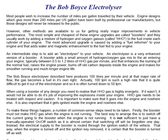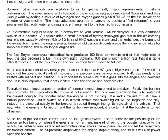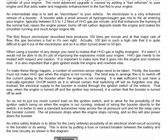Firstly, the booster must not make HHO gas when the engine is not running. The best way to arrange this is to switch off the current going to the booster when the engine is not running. It is not sufficient to just have a manually operated on-off switch, as it is almost certain that switching off will be forgotten one day. Instead, the electrical supply to the booster is routed through the ignition switch of the vehicle. That way, when the engine is turned off and the ignition key removed, it is certain that the booster is turned off as well.